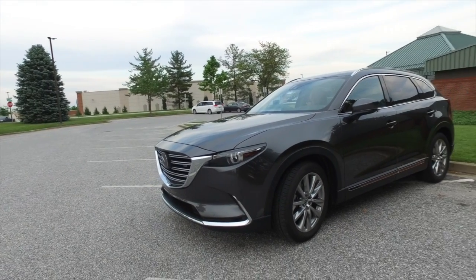As you can see behind me, I've got a Mazda, the Mazda CX-9, and where am I? I'm in front of my library. Why? Because I'm gonna school you on this CX-9. Let's take a look at this beauty.